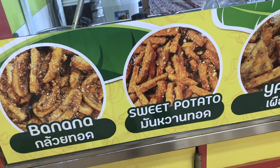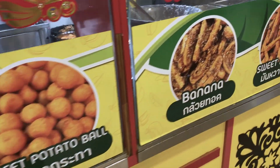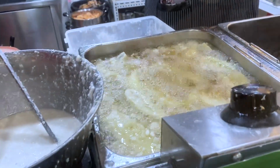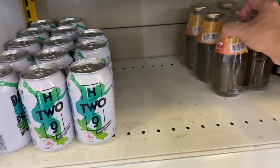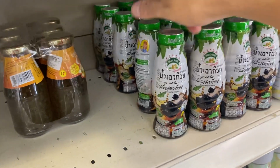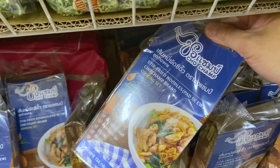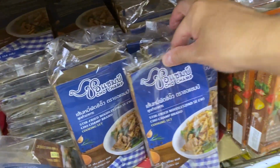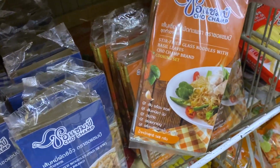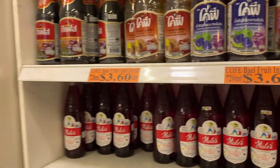Everything: fried bananas, fried sweet potato, fried yam. Oh, fried banana. Oh my God, look at the banana. I miss this so much. Gosh, they have like every Thai product that you can get in Bangkok, you can get it here. I'm gonna get some of these. It's really easy. It smells nice. The drinks that I missed.